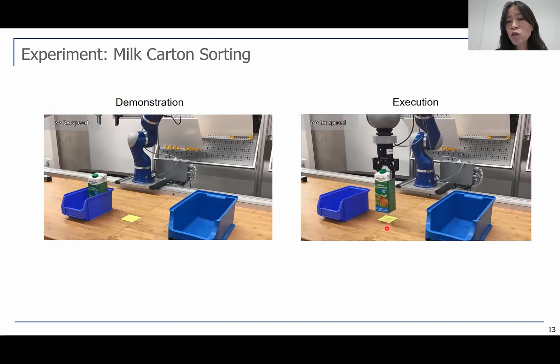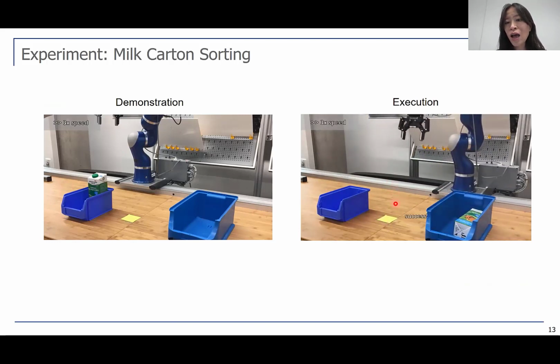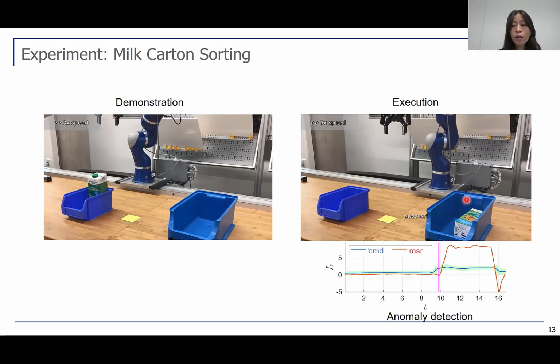But here it started with full, and when it lifted the milk box, it realized no, it is empty. So it switches to the empty carton sorting strategy. Basically, what you see is that what was expected was false information, and there is variability. But when you measure in real time and see some differences, you switch to a different solution.